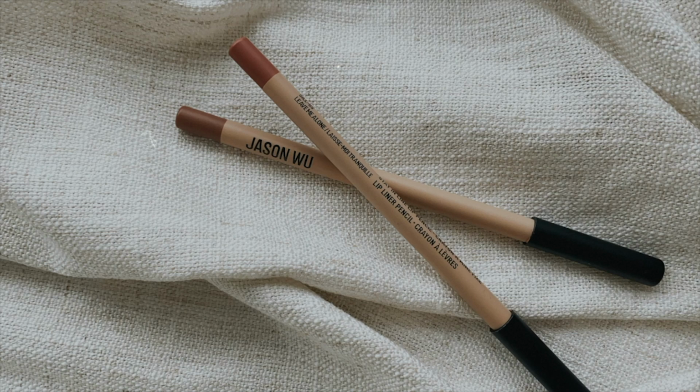And lastly, these are the Jason Wu pencils, and in that first video, I actually really enjoyed them. But that's why I love doing these videos so much, because I can update you on my thoughts after trying out these products for a lot more time. And these ones do not have any lasting power at all. They fade very quickly, and I find that they don't stay put very well. They kind of move around. They just slip and slide all over, and I haven't reached for them at all ever since I had a negative experience with them, so I wouldn't recommend these either. I wouldn't repurchase at all.